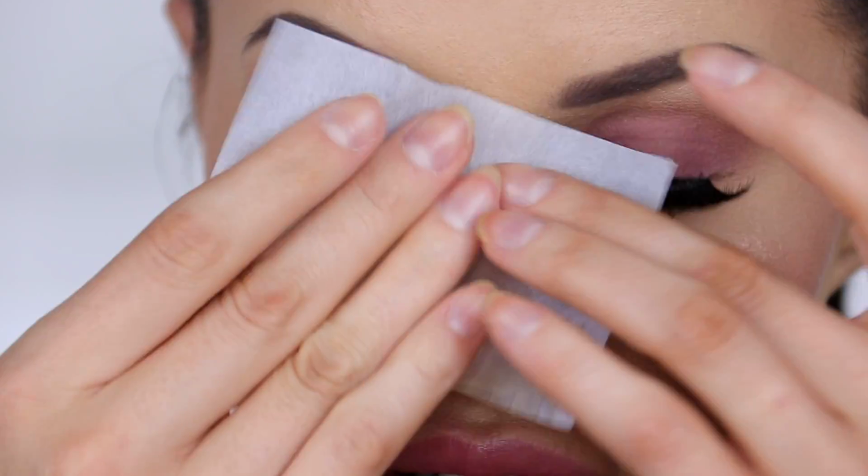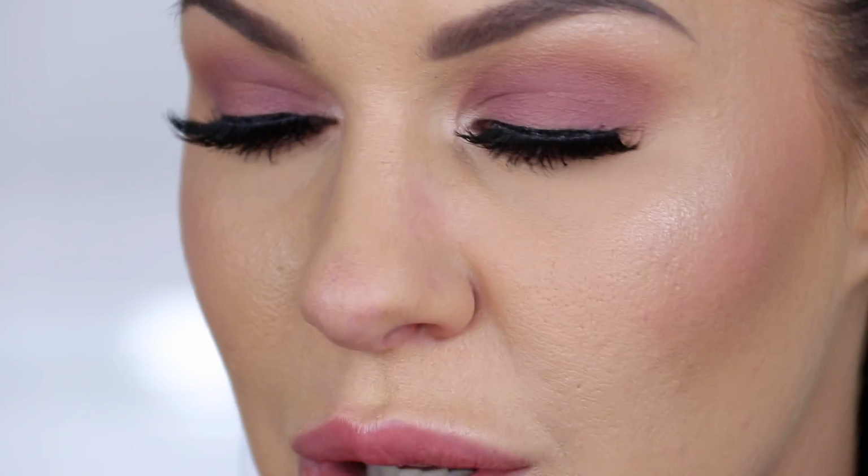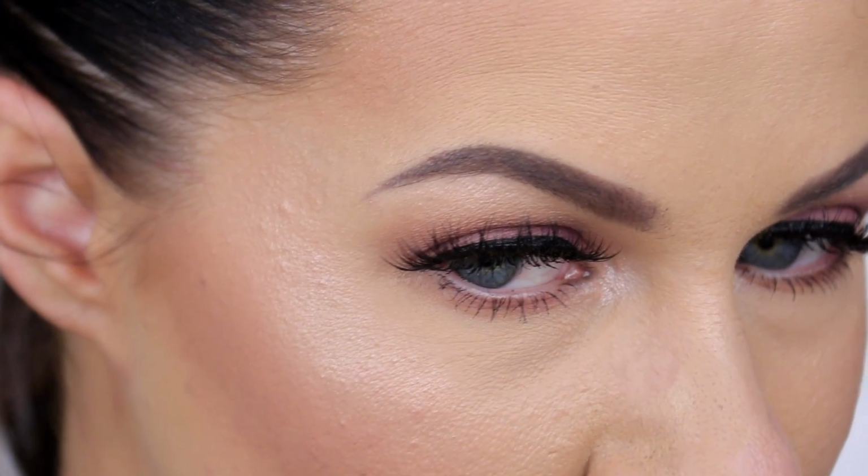So much texture. Oh, I'm so bummed about this. Lots of oil this time. Surprisingly, my forehead though, not oily at all. Look, I'm blotting now and it's literally all coming off. Look at this. It's coming straight off my nose when I blot. That is not normal. That shouldn't happen. My nose looks like a hot mess.